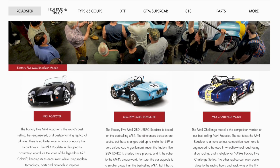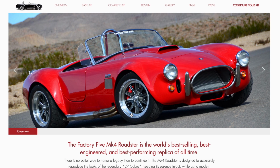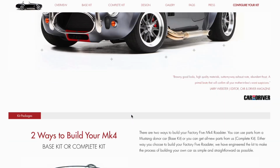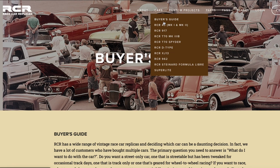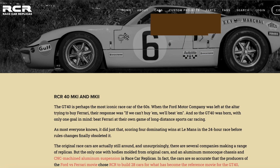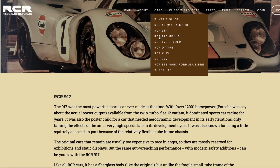For example, if you go on the Factory 5 website right now, you can get a Shelby Cobra kit that is based on the original Shelby Cobra for about $20,000. Now that is minus the engine and transmission and the differential, but you get the frame, the body, and everything else you need to build that car. Race Car Replicas is a very similar situation. You can hop on Race Car Replicas and you can build a Porsche 917 replica and some other vehicles as well.